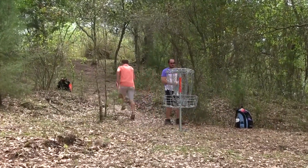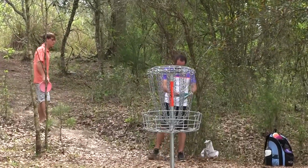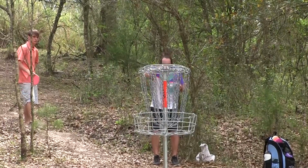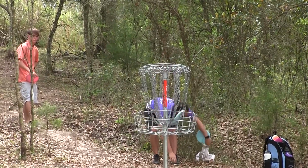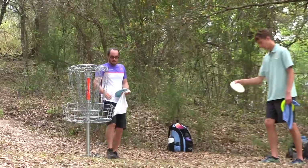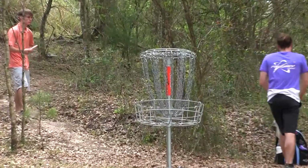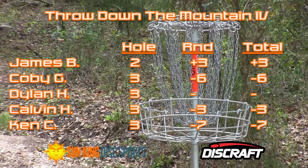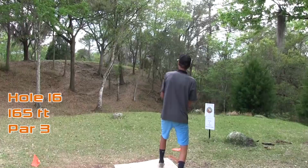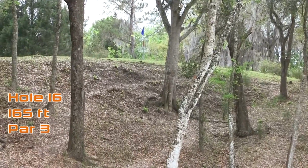Hole 16, the next hole, is playing differently. There was an unfortunate accident, I guess we'll call it, last year, so they've changed up hole 16 slightly. Shortest hole on the course, 165 feet.